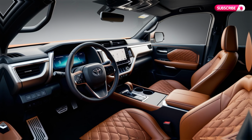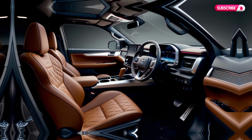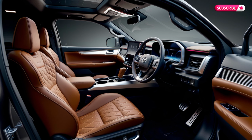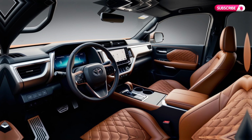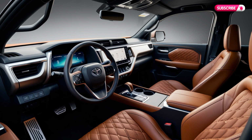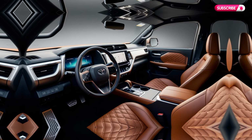Interior: the 2025 Stout doesn't skimp on comfort or technology. The cabin is designed with high-quality materials, ensuring durability and a premium feel. You'll find an intuitive infotainment system featuring a large touchscreen display with smartphone integration, so you can easily access your favorite apps and navigation tools. Spacious seating accommodates both drivers and passengers comfortably, making it suitable for long drives or daily commutes. Plus, clever storage solutions throughout the interior keep your belongings organized.